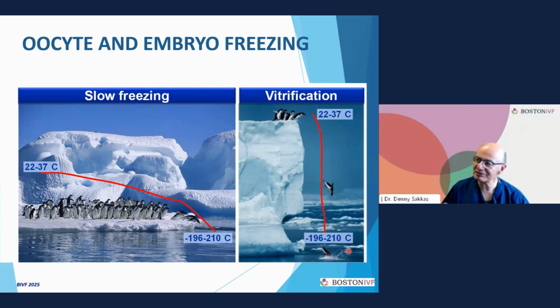I don't even know what it is in Fahrenheit, because I think in Celsius, but this is very, very cold. This is where we can freeze embryos and store them for years, for 20, 30 years. Slow freezing takes you from room temperature or body temperature, but it takes a long time, and very slowly you go down to this temperature. We used to use a controlled instrument that allows us to get down to this temperature.